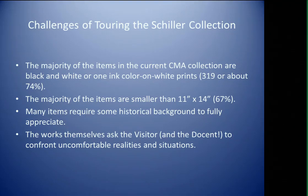Many of the items require some historical background in order to understand what's going on. And finally, the works themselves ask the visitor and the docent to confront uncomfortable realities and situations. And that is, of course, the point of social realist art. But it's not necessarily the case that people say, hey, I think I'm going down to the CMA today and just look at one social problem after another in the art world. I don't think people really do want to do that.